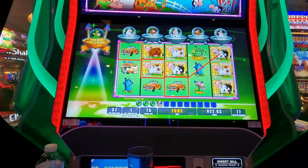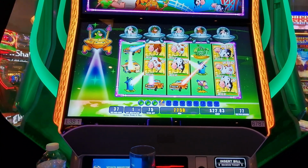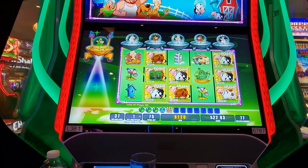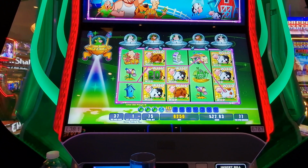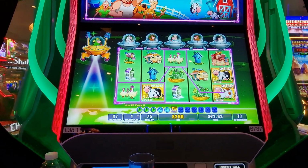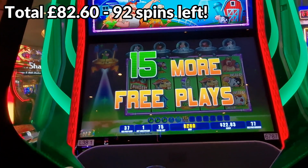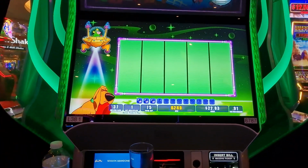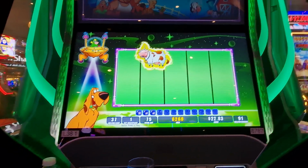Notice how all of those wild cows there are making quite a good screen. And there again. And as you can see, it goes right over there to the 5th reel. So that's a nice little win, that is. And as you see, that I've got 10 free spins coming on top of what I've already got. And there we go. 15 free spins. So 15 more free spins are added. So I've now got a total of 92 spins left. And I've won 82... I said pounds there. It was $82, obviously. Not pounds.